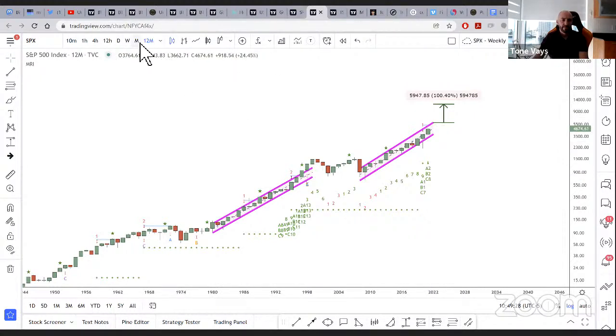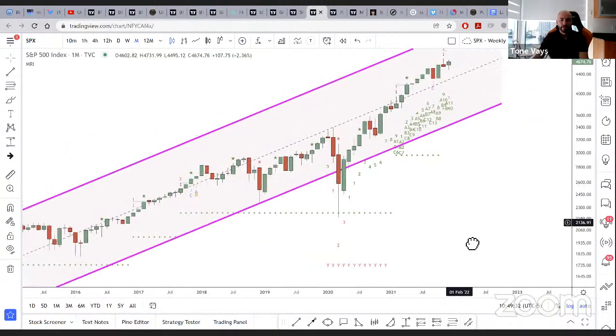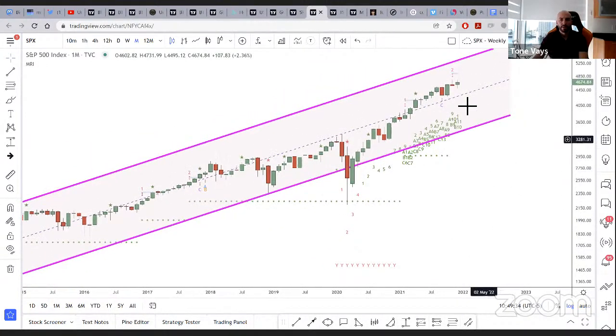Let's go to a low level time frame here, monthly chart on the stock market. Yeah, monthly chart hit a monthly MRI top. It didn't do much. So if next month starts off strong, I'll be bullish the stock market probably for the entire year.